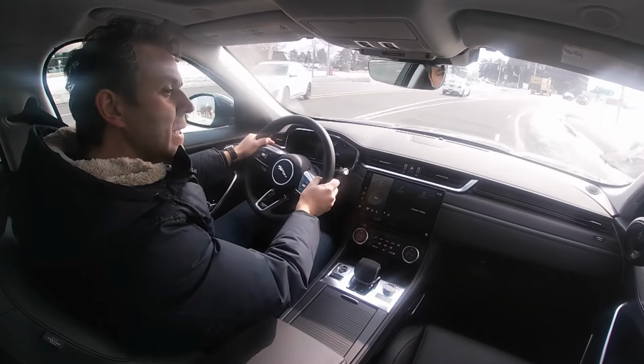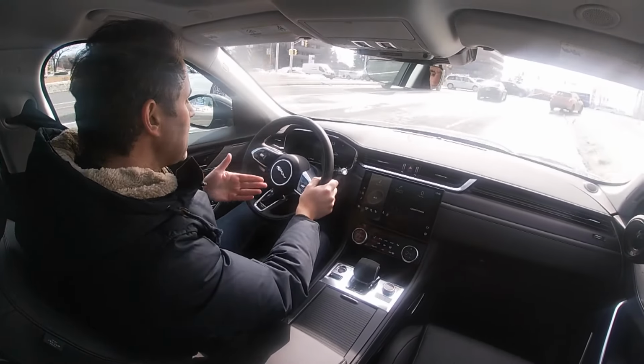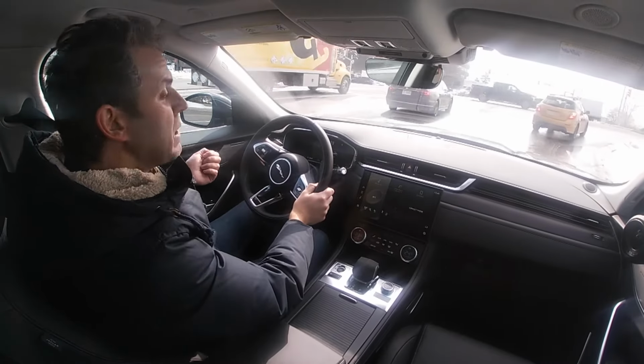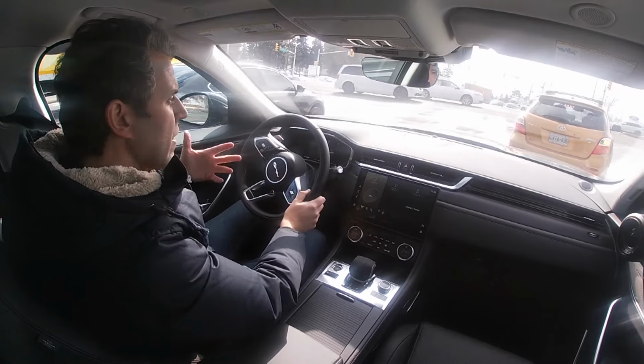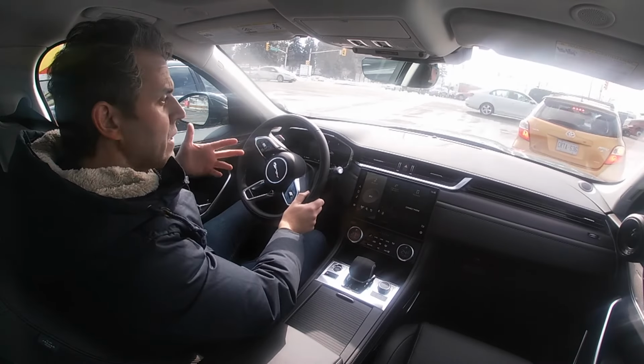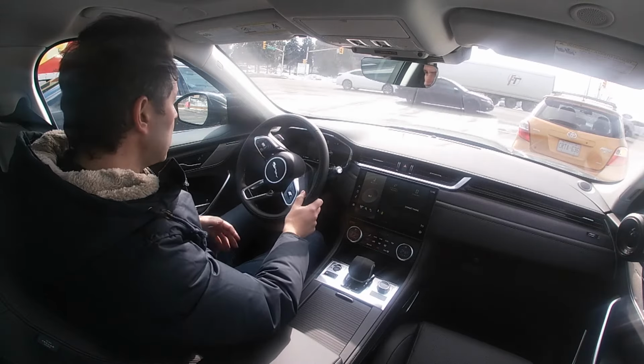It's quiet inside. That's one thing I noticed. In terms of the driver assistant package, you have lane assist, gap assist as well, speed limiter as well. So it depends on the speed of the road that you're driving in. It will drive based on that. So if it's 80 kilometers, it'll do 80 kilometers. Once it gets to 100, it goes to 100 kilometers an hour.